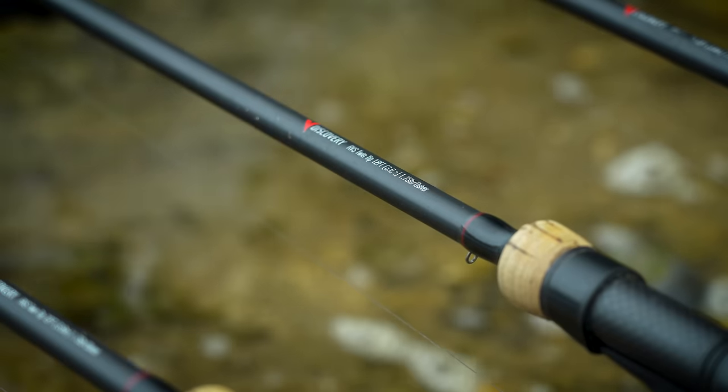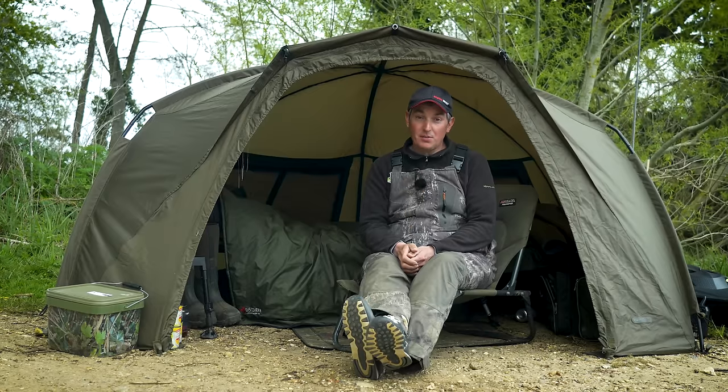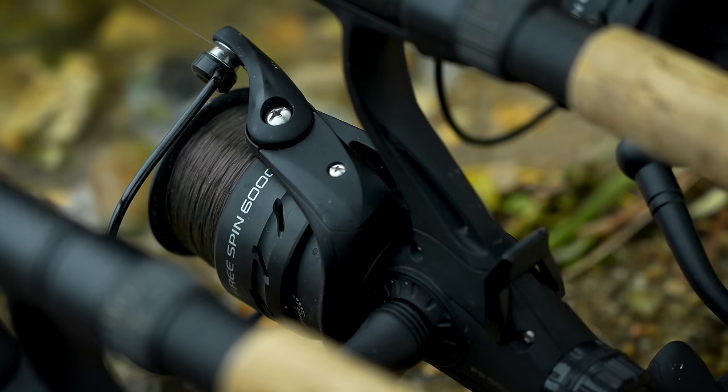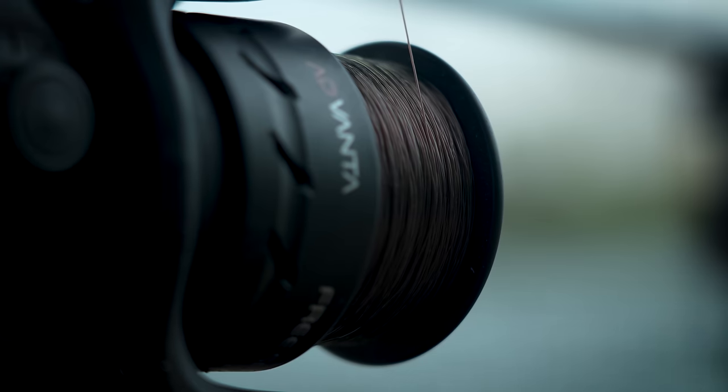They suit all my specimen fishing, my bream fishing, my tench fishing, and playing those big bream on those nice soft rods is a real joy. And then on those rods, I've got some Advanta free spin reels, and I fill them up with either a 10 or a 12-pound line.